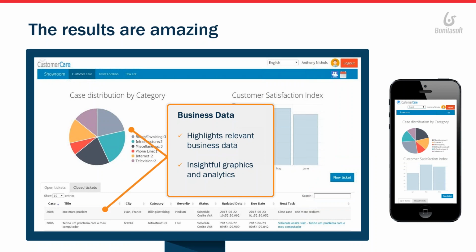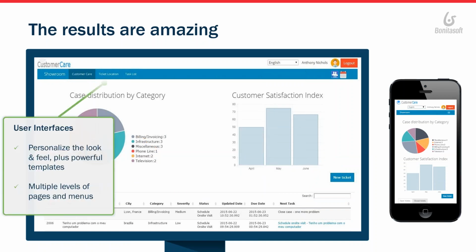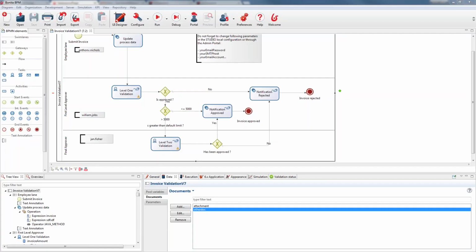Users can see the data and analytics they need to do their job more effectively. They can see it right within the applications in powerful and easy to understand graphics. And finally, the user experience isn't sacrificed at any step of the way. These are rich, multi-page applications that offer a great deal of personalization, so developers and users aren't limited by a one-size-fits-all approach. So now, let's see it live.